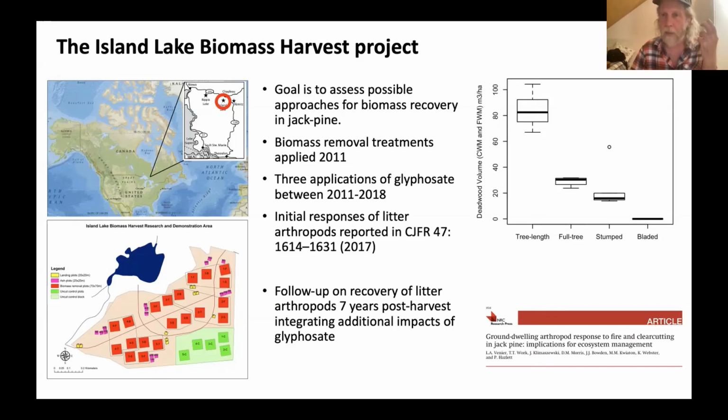Then we started to do some intensive Scandinavian type things. One would be the removal of stumps, done with a stump plow to remove the stumps from experimental plots. And then we did something that nobody would ever really do, and this was blading of sites. This was essentially where all woody biomass and the organic layer was stripped off with a bulldozer. This wasn't meant to be an actual option that people are thinking about doing, but it was meant as a rigorous experimental control, at the extreme end of this biomass removal.